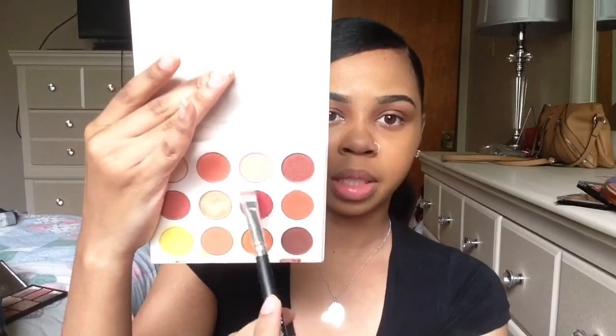I want to take this darker brown, this is called Mischief, and put it in my outer corner. Alright, so I'm just gonna tap, oh, you can't even see it. Tap this shade called Big Cocktails on my lid. It's like a peachy color, very light peachy.